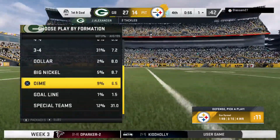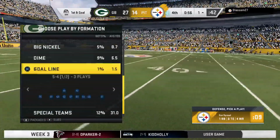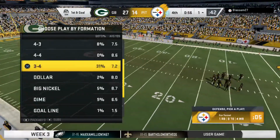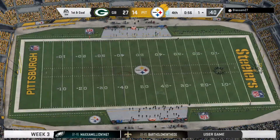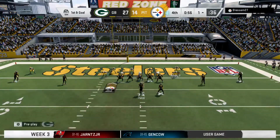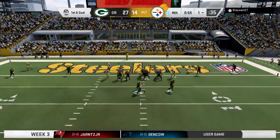Let's go. Let's go now. 60 outlaw. Let's set a tone, fellas. Let's set a tone. Let's go.